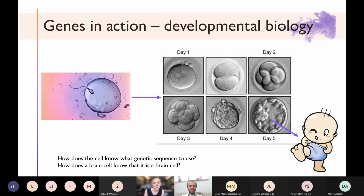But that's what it looks like in essence. Remember, you get half your chromosomes from the sperm, and half of them are already in the egg. So from that moment onward, how does that fertilized egg become a human? Every single thing that you need to become a human is contained within that fertilized egg, which I think is just the most phenomenal thing.